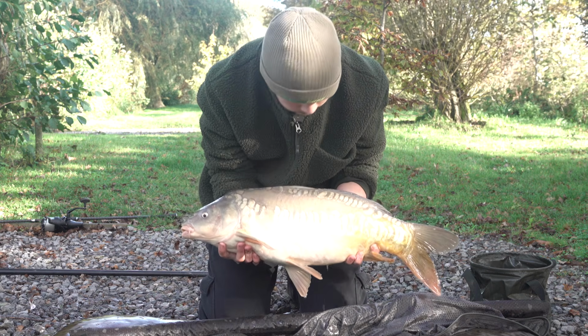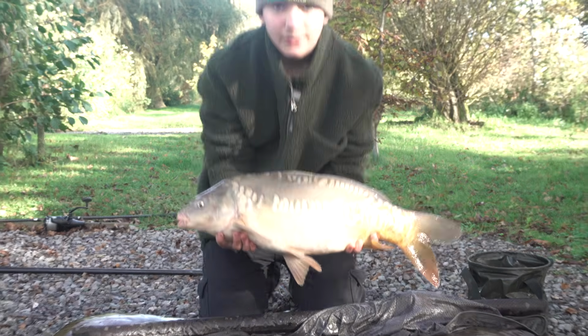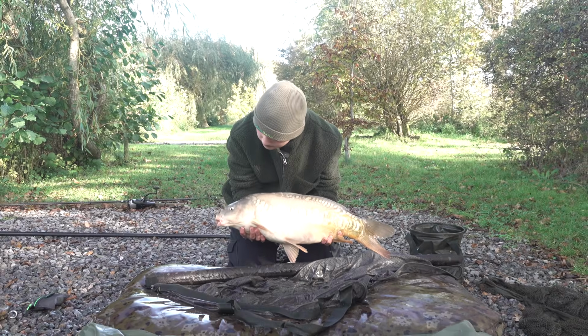As you can see, that is the other side. Very beautiful fish. Let's get the release on her. Absolutely beautiful.